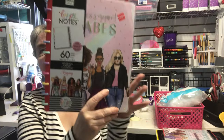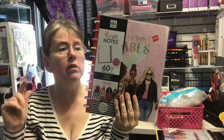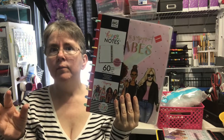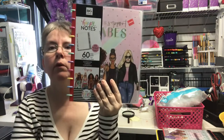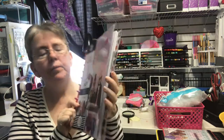And then I bought this large Happy Planner Notes. Joann is the only one I can find the large size. I see the micro, the minis, and the classic at Hobby Lobby and or Michael's. They have either all those sizes or a combination of those sizes, but none of them have the big one. And I like the big one because I like to be able to print things out and add it.